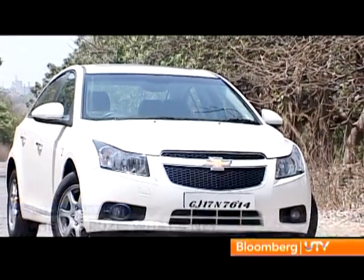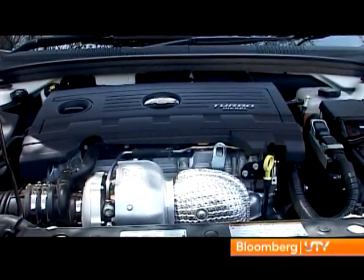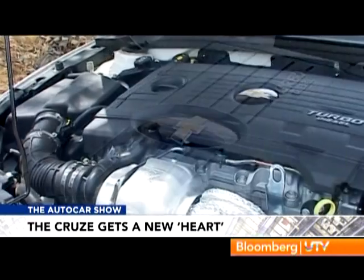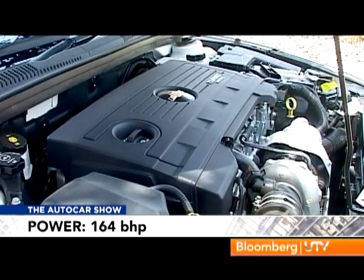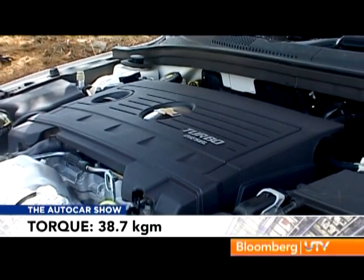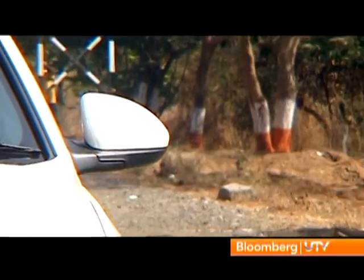Like I said before, the worldwide change has benefited us. With 164 bhp on tap, this new engine makes the Cruze the most powerful car in its class on paper. Torque is also up to 38.7 kgm. But apart from these figures, the engineers promise us that this engine will be more drivable and more economical.